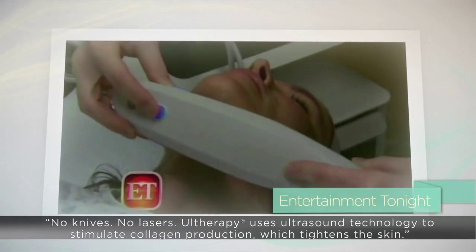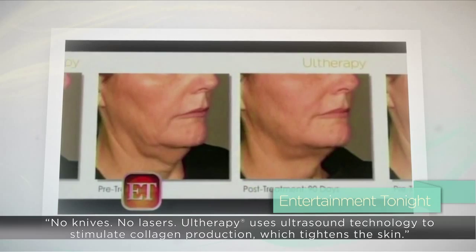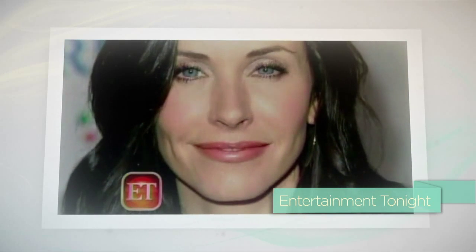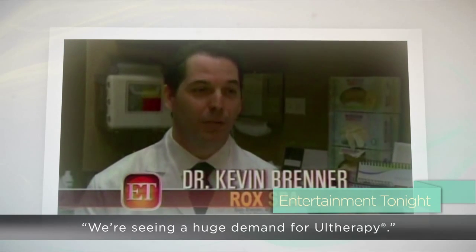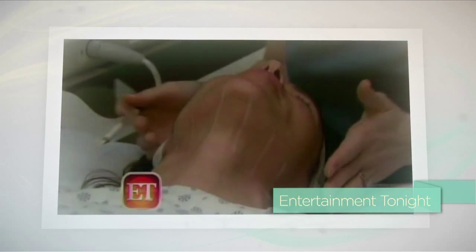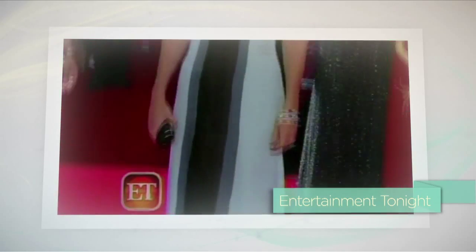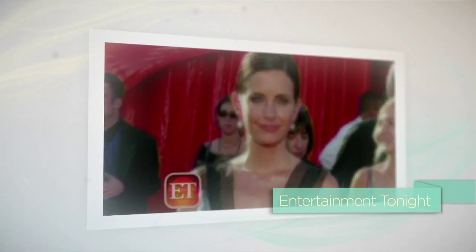No knives, no lasers. Ulthera uses ultrasound technology to stimulate collagen production, which tightens the skin. From her Friends days to now, look at how the skin around her neck stays tight. Here at Roxpo, we're seeing a huge demand for Ulthera, especially moving into award season. This is a great treatment that is minimally invasive, minimal discomfort, and is something that you can do and be red carpet ready within a week.